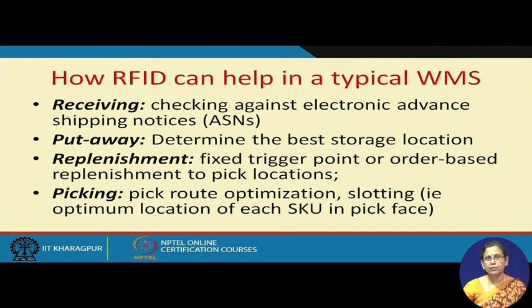But in case the items are put in RFID tags, even if they are put in one stock keeping unit, then along with the unit, without opening it, you can read all the details of the items that are placed inside it. So, while checking the items against the electronic advance shipping notices, not only does the time decrease, but it is also very convenient. You really do not have to open the seal, yet you are able to read everything.